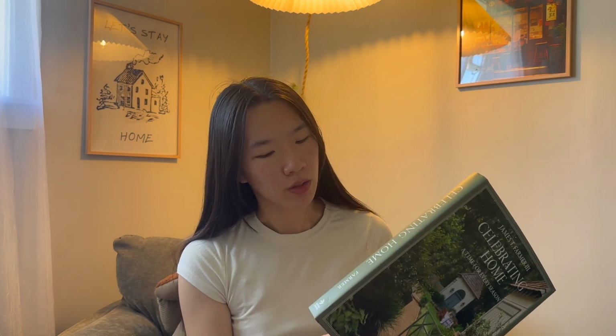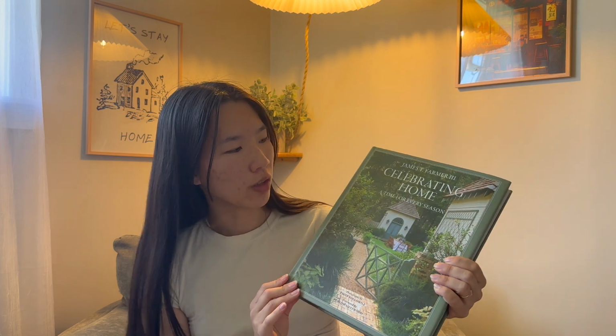Like $25 for a book that's probably never gonna be opened is kind of steep to me, so I really like to be super picky on the books that I get. And this is what I got. I love the garden theme again, the whole European courtyard.